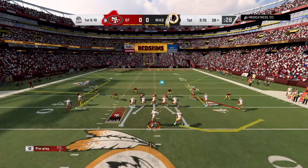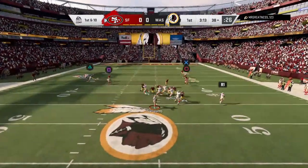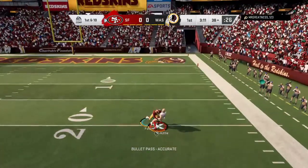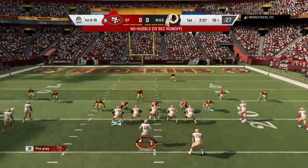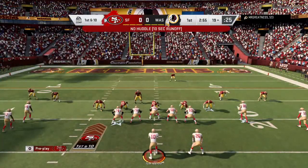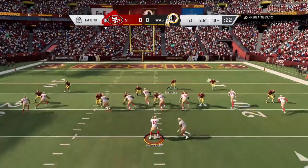Undercenter. 21. Garoppolo now, first down throw. This one into the hands of Kittle, the tight end. And inside the 20 before he's brought down. It's a gain of 19 down to the 19, and it's a first down.